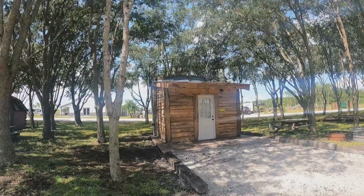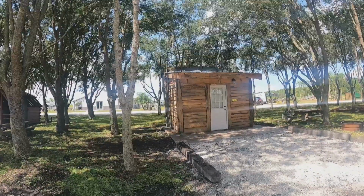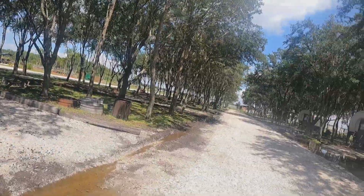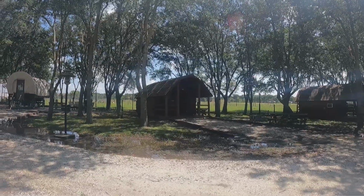And look at this, a silo you could stay in. And that's what the back part is, and then the front is like a little rustic looking cabin. I thought that was pretty cool. And I'm just gonna go around here, and you could also stay in these. And then you have the standard KOA cabins.